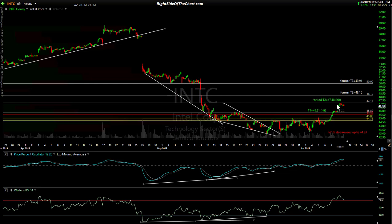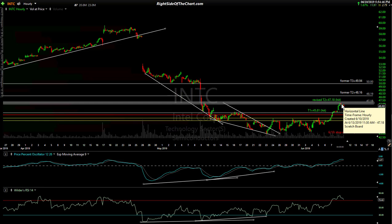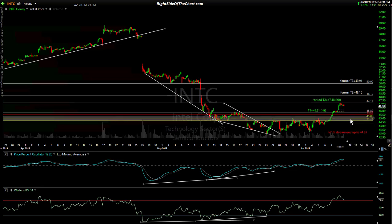Now I want to talk on this trade a little bit. This was intuition, gut feel, based on where I think things are going to go. And I'd rather get out now before a possible gap down tomorrow on Intel, because I see evidence building of a pretty good pullback coming. So that's why I closed that trade early.